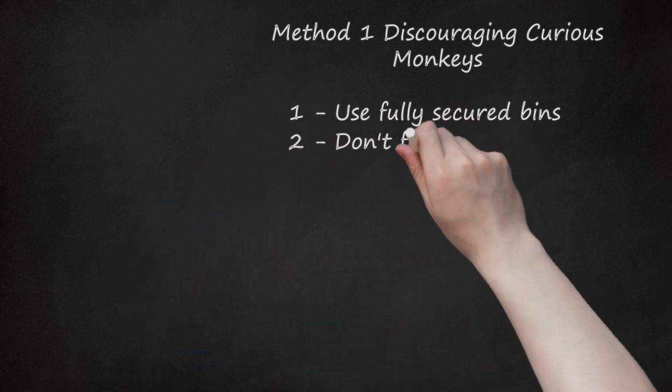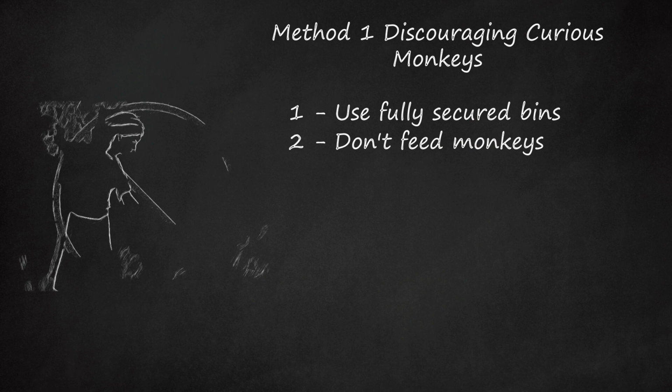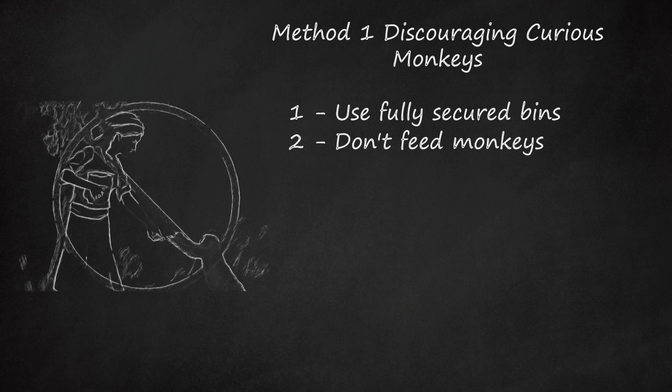2. Don't feed monkeys. As well as ensuring that food waste and rubbish areas are closed off and monkey-proofed, it is essential that you and your neighbors do not feed monkeys in the area. If the monkeys get fed, they will come back looking for more food. You can try to cut off their access to human sources of food so they continue to forage in their natural habitat, not in urban areas.